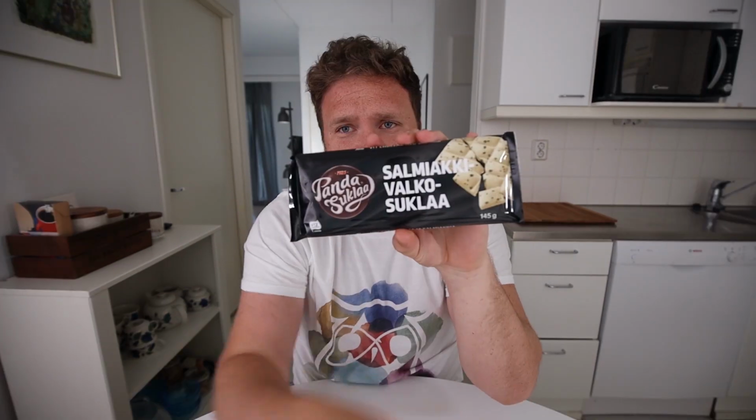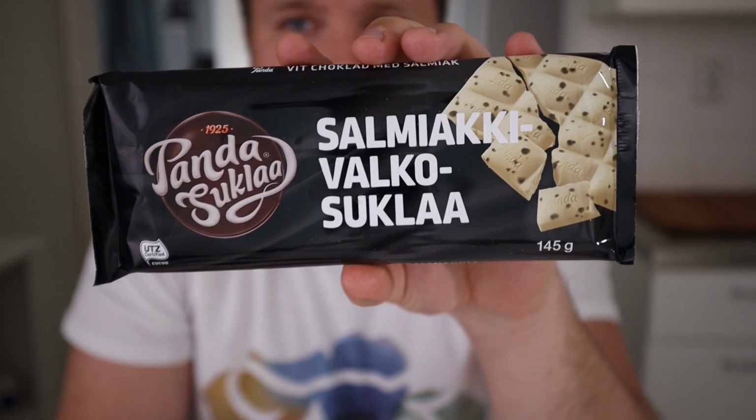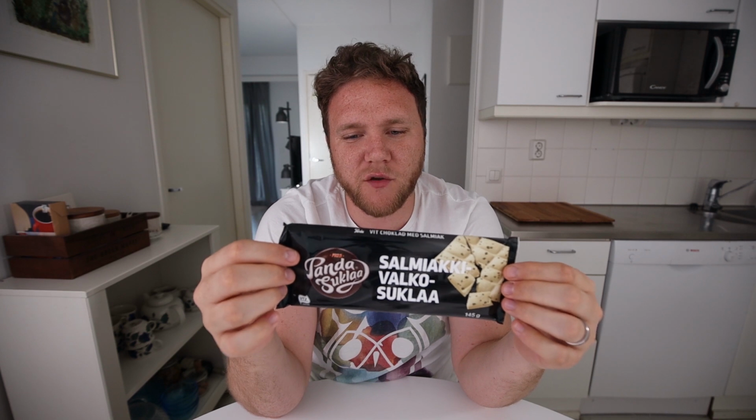Now this one should be another interesting experience. This is the Panda Salmiakki white chocolate bar. I'm a little bit on the fence of whether I think this is gonna be good or terrible.